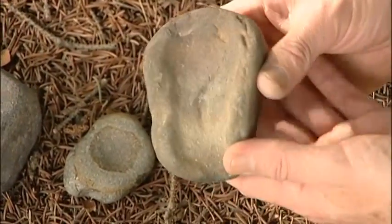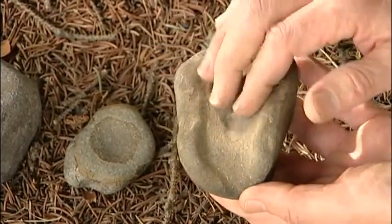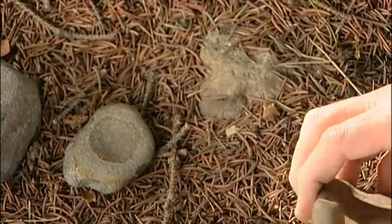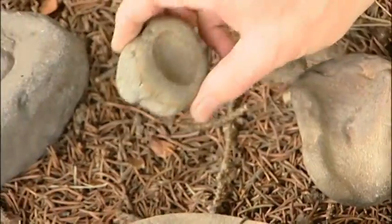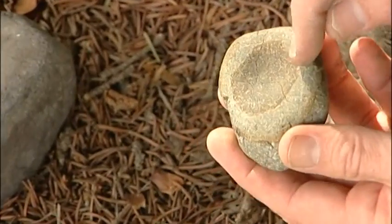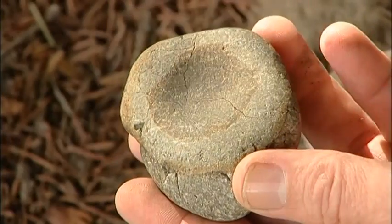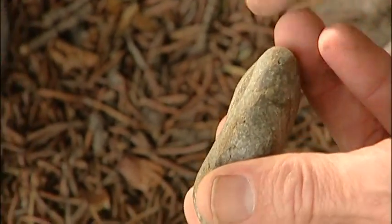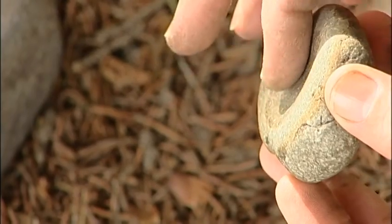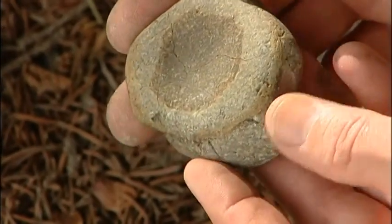So anyway, I really don't know what it would have been used for, but whatever they used to grind with or grind something on it, it was hot. They got it hot. Here's another one that's really unique to me. It's really kind of neat. You can see the residue of what they ground in here, whatever it might have been. And I don't know if I can show how it's indented there, and they used a small mortar or whatever to grind up whatever they were grinding.